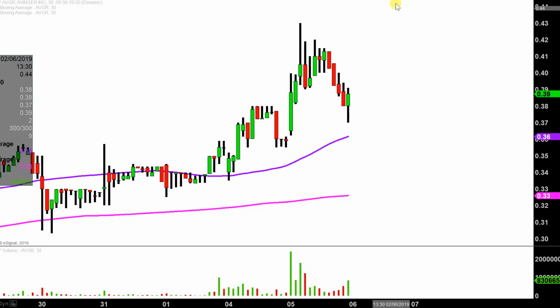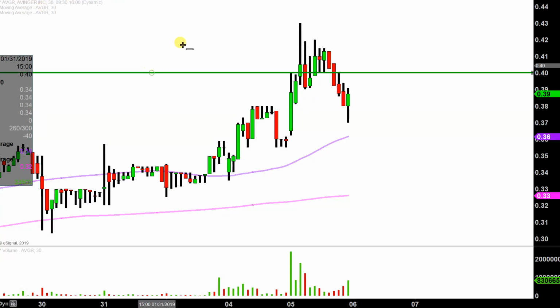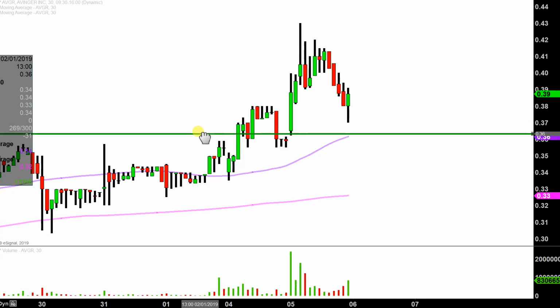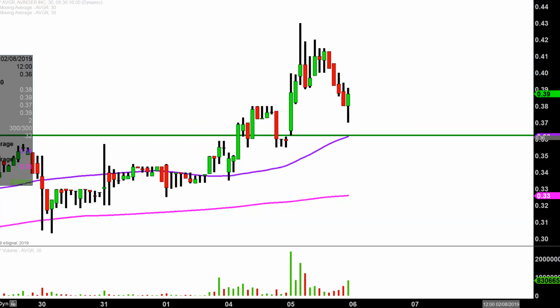And really the main level for me that still keeps all this bullish is that purple line right there, which is the 50-period simple moving average. Or to better illustrate this, let's just call it right down here at 36 cents. Now, I'm not saying the price is headed down here, but that'll help illustrate the overall point about how I can still call this a bullish chart, even though today it pulled back quite a bit.